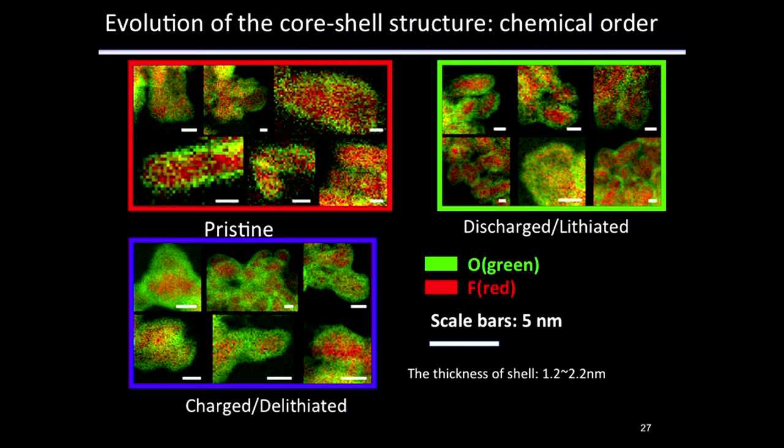So we were able to take high-resolution STEM EELS data from this sample. These are the spectrum imaging maps, where the red one represents the concentration of fluorine.